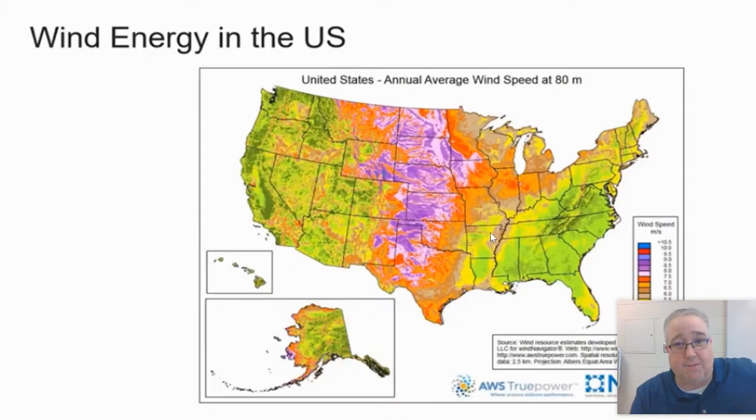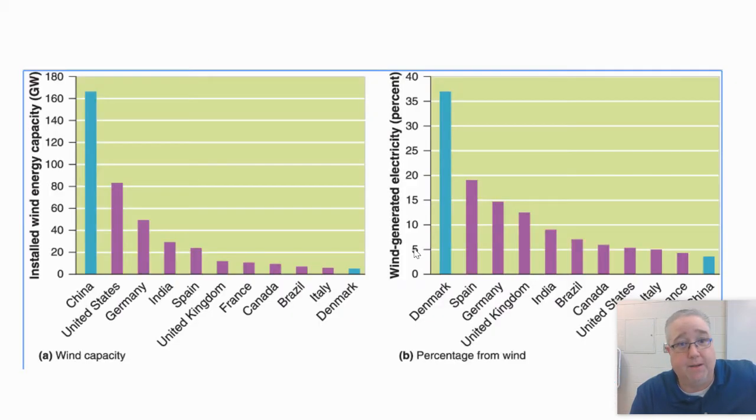In the U.S., this map here is just showing us where we get a lot of wind current. The Midwestern part of the U.S., Kansas, Nebraska, northern Texas, the Dakotas, are very flat areas of land. There's not a lot of mountainous regions blocking the wind. So that's probably an ideal place to have wind farms. We'll be kind of right in here.